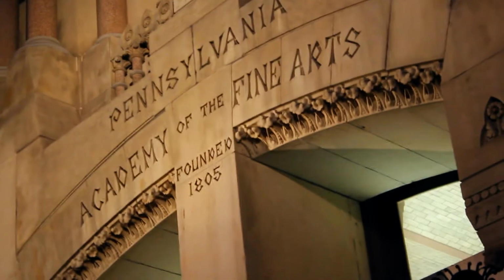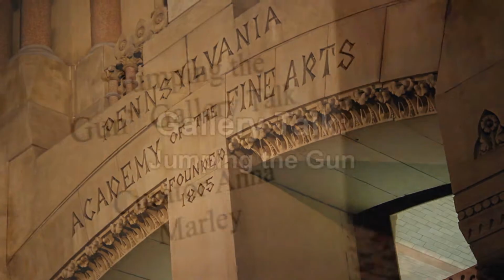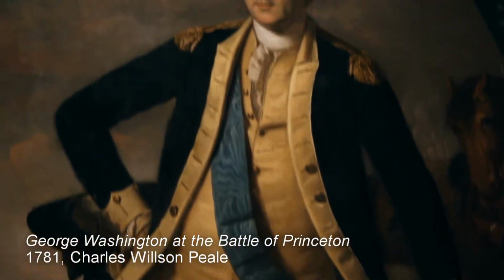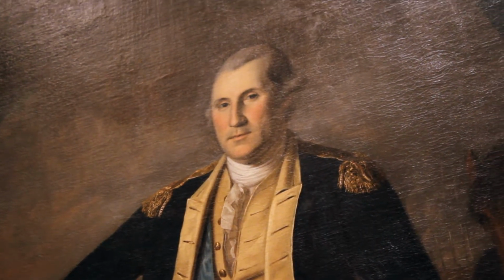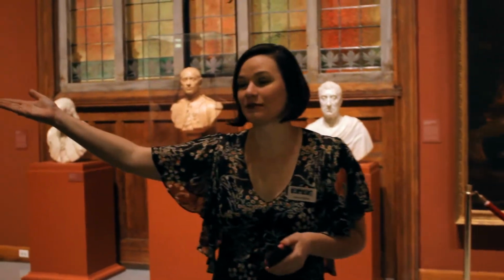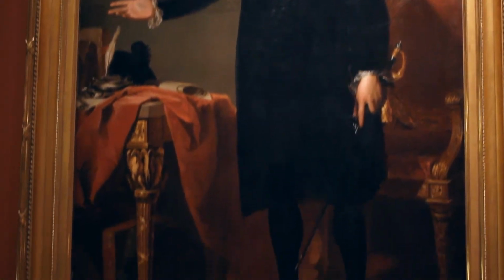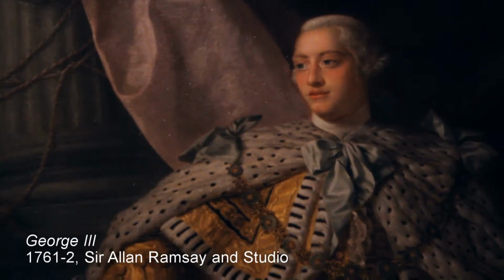This is one of the greatest places to see American and British art colliding head-on in the late 18th and early 19th century. Charles Willson Peale painted this painting of George Washington at the Battle of Princeton. There he's depicted as a jaunty military gentleman, and across from us there is George Washington as Statesman by Gilbert Stuart. But the collision here between Gilbert Stuart and this School of Ramsey painting of King George is fascinating.